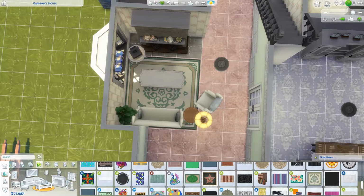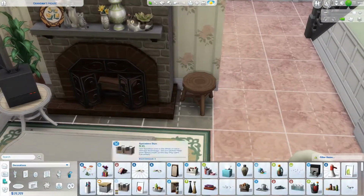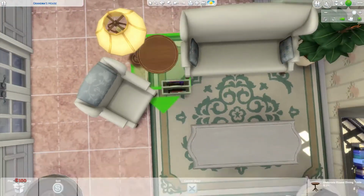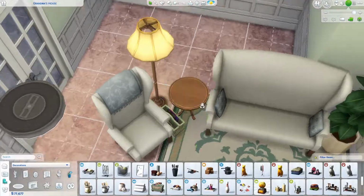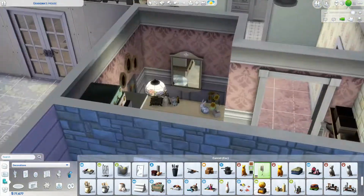So yeah, I first of all went with this more traditional looking rug here. I wanted to add some more green just to balance out the pink on the carpet, but then once I changed the carpet color later on, I gave a different rug here that's a little bit newer, but still very floral and grandma-y, I think, in this context.